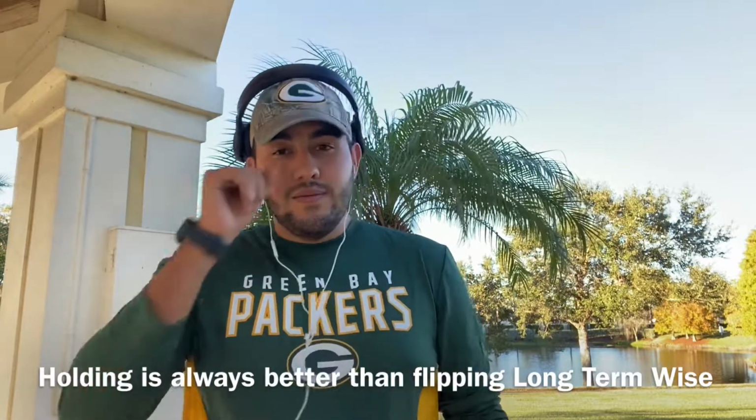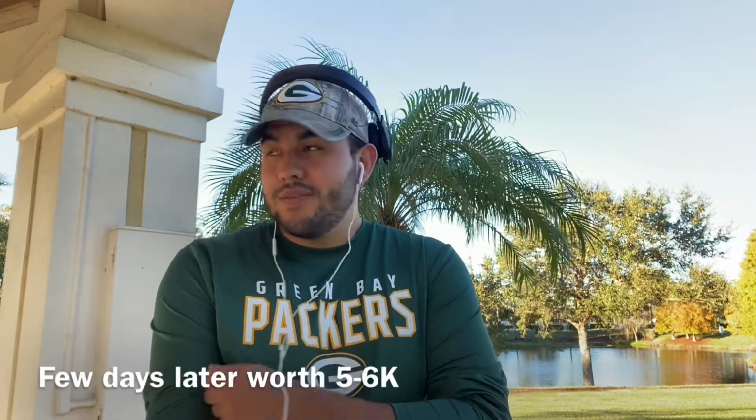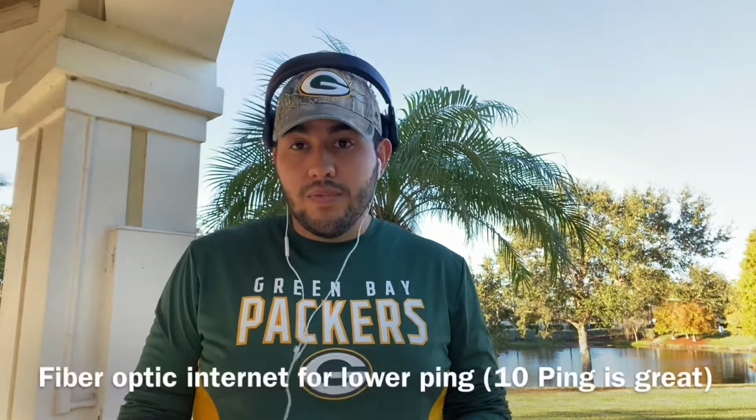Let's go off the example of Ultra Rare Mickey that just came out. Somebody may have sold him right on market open, maybe at $2,000. Now he's worth almost 6. Sometimes holding is key, so remember that. Just hold your NFTs, don't sell. Diamond hands.